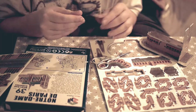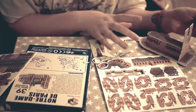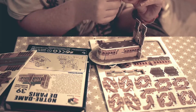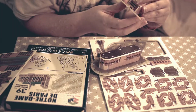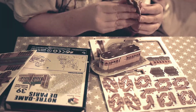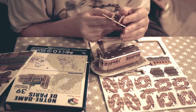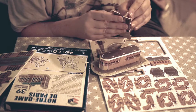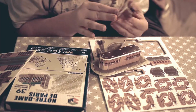The classic thing that I hate about these puzzles, all these little bits that you get everywhere. I should really clean up as I go, but I don't. Oh no, yeah, that will go that way. Because of reasons. And of course that's now come off. I wonder. There we go.